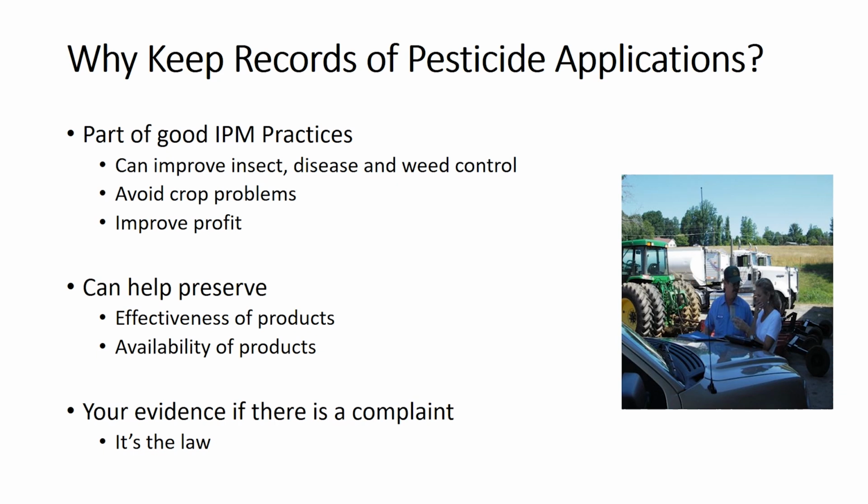Records are kind of like the crescent wrench in your toolbox. There's many jobs available for that tool if the need arises. Correct. And of course, it's the law. We have to keep records. It's the law, and there's no way that we can get around it. So that's a good overview of why we actually keep records for pesticide applications.